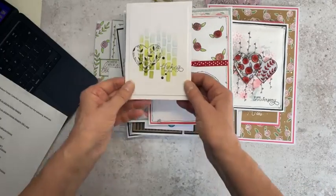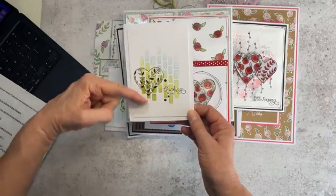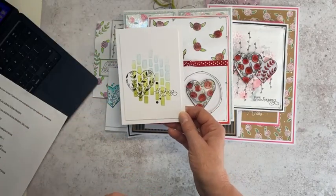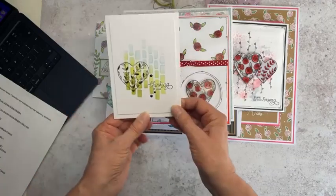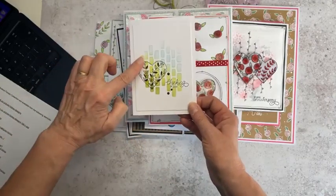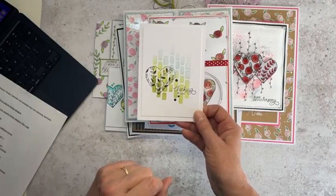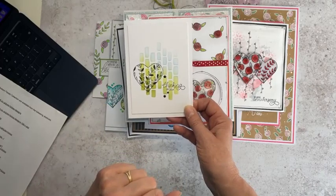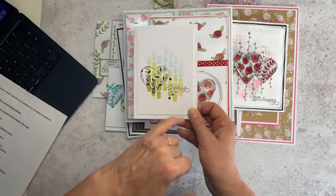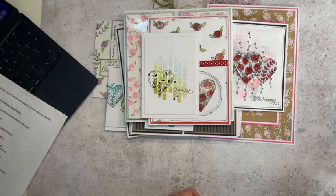Then we have this beautiful one from Jo, really simple. I love this stencil in the background, almost like a brick wall, but I love how it's been used this way. And then just picking out one of the hearts, stamping it down. She's coloured it in, but she's coloured some of the leaves in solid, and then the thinking of you, and just adding those glosses just draws your eye to that sentiment as well. Absolutely stunning.